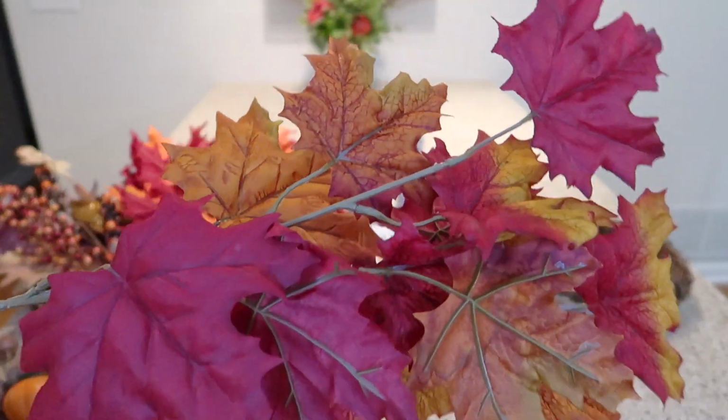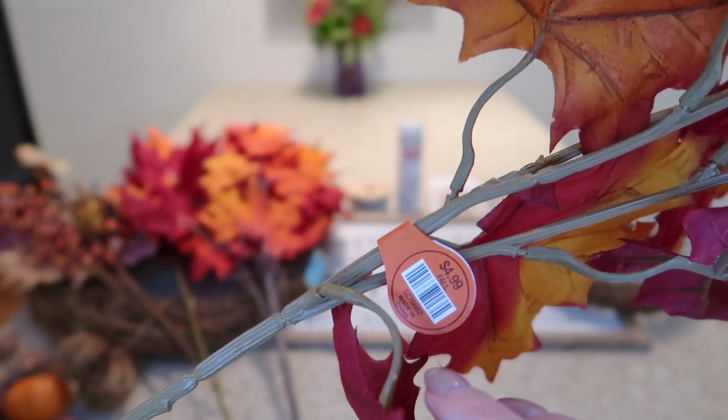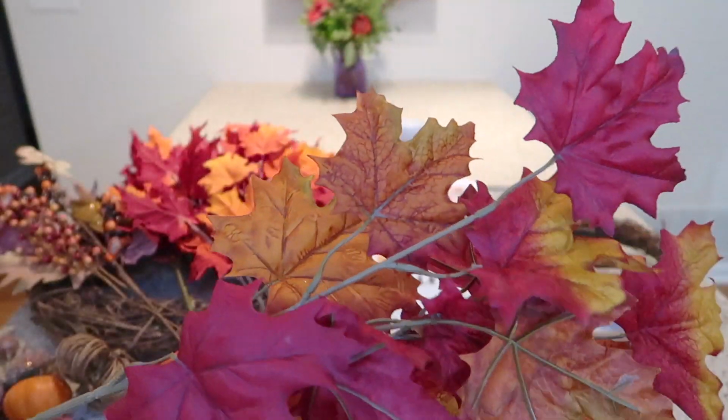They look probably really bright in my camera, but they're actually not. They look a little bit more natural and not as fake, which I really liked. And they have a very nice texture to them. I will probably pull these apart and put them in a wreath.